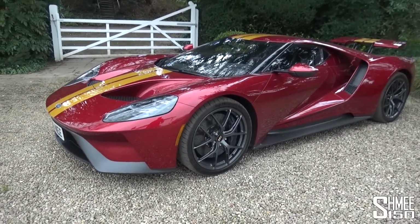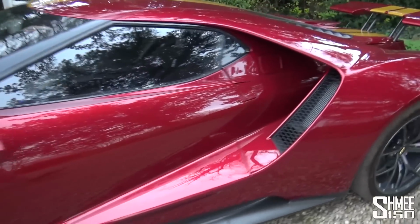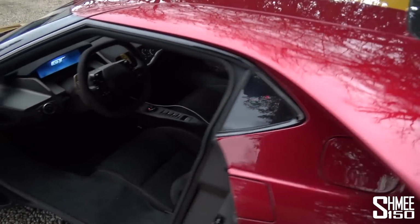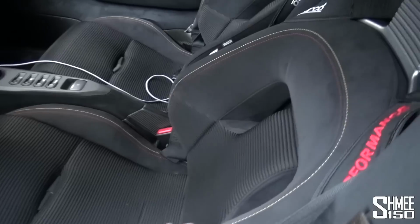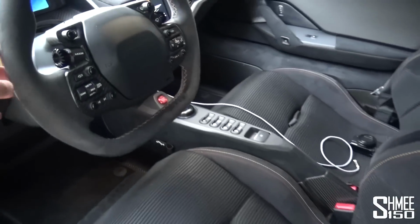I do still wonder about the wheels, whether those could have worked in gold to match with some of the other details and accents. Yeah, you can see the raindrops starting to fall on the car at the moment, but still very, very happy with the stitching that we have on the seats and on the steering wheel.